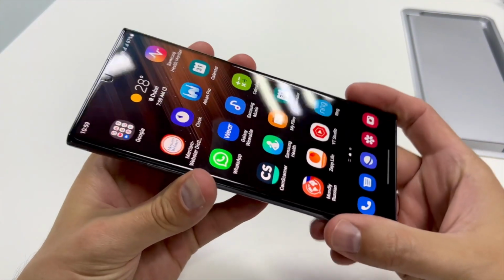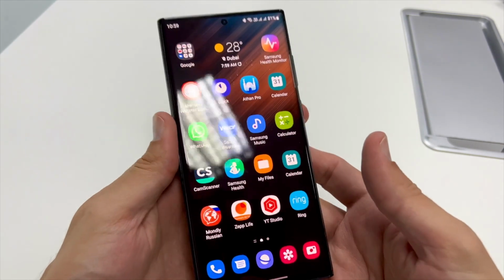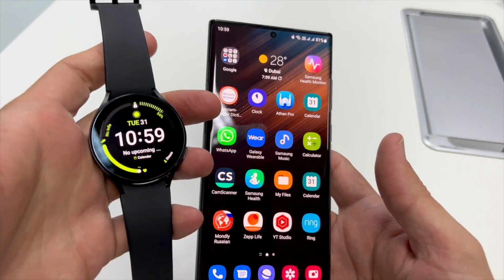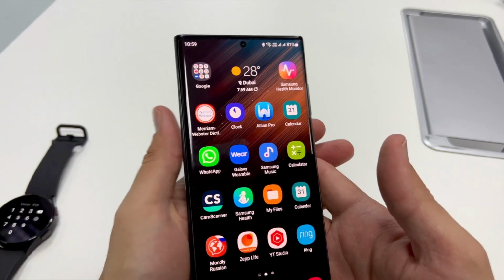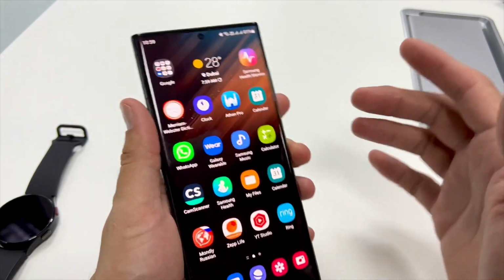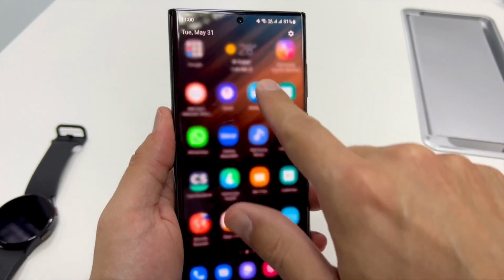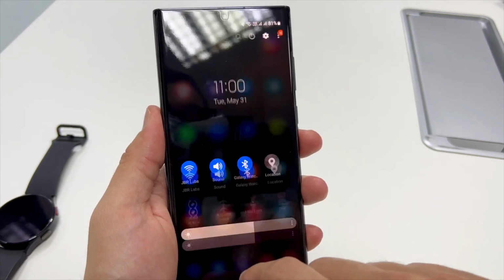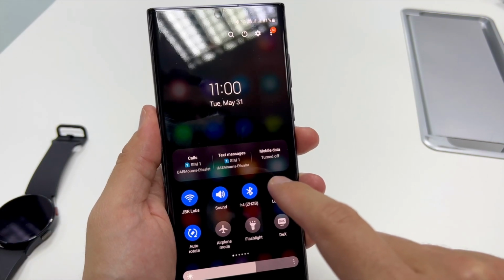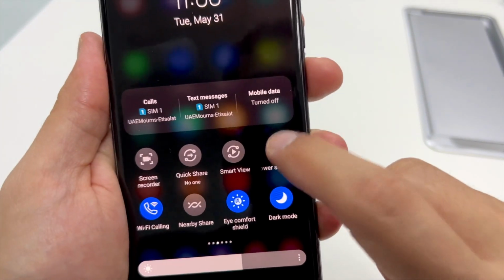One of the coolest and most useful features that I've found on Galaxy devices is the ability to charge another device, such as this Galaxy Watch, wirelessly. This feature is called wireless power sharing. In fact, it's actually wireless reverse charging. So, all you have to do in order to activate this feature is to swipe downwards to open the notification panel like this, and then tap the wireless power sharing icon to activate it, which is found right here.